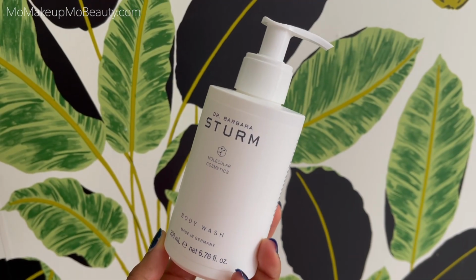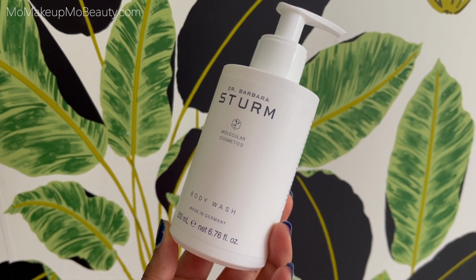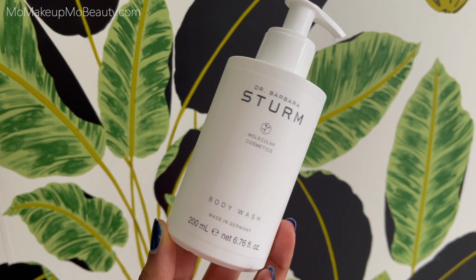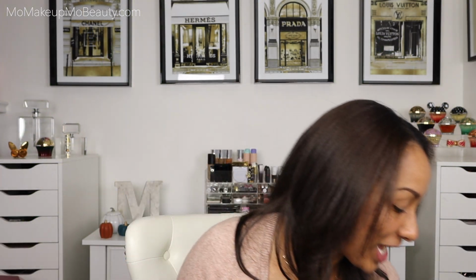This is the Dr. Barbara Sturm body wash. Yeah, I know. I didn't know she had a body wash either. Again, packaging super sleek and simple. And you guys, she's coming out with hair care. I know. I'm already deep in SISLEY ritual hair care. And here I am already trying this. So we'll see. I will get to trying the Dr. Barbara Sturm hair care, but anyways, back to this.